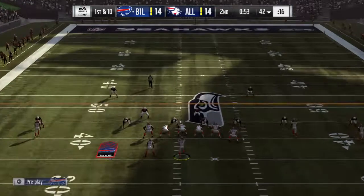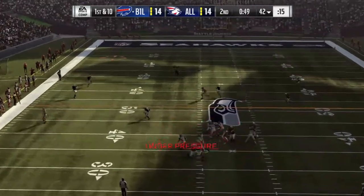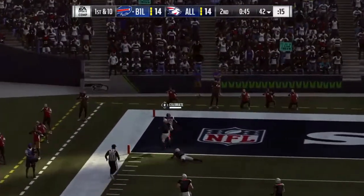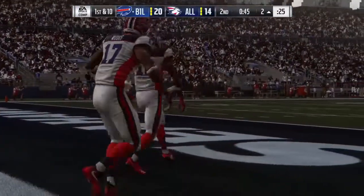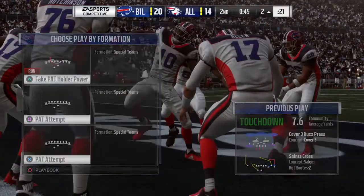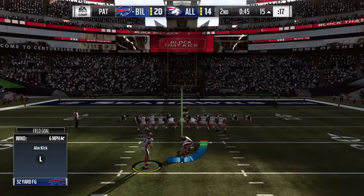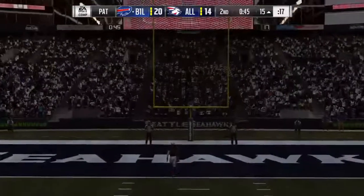Detroit! Detroit! So the shotgun snap to Allen. He's going to loft one deep left side here. This is caught inside the 15. And he is into the end zone for a Buffalo touchdown. Tyreek Hill, 2 catches, 2 touchdowns here so far. And his guys get the quick strike touchdown. And that touchdown gives them a touchdown lead before they attempt the extra point.